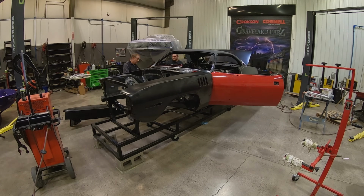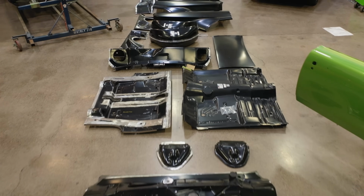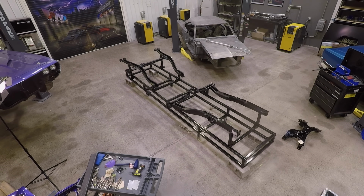So right now you're looking at a car that started life in a box, a bunch of boxes. That's how it is. We had laid out all of the pieces that we were going to be putting on that car on the floor right here in this shop behind me. We brought over an E-body frame jig, and George and I started slowly and meticulously putting the car together just like you would build a house from the foundation up.